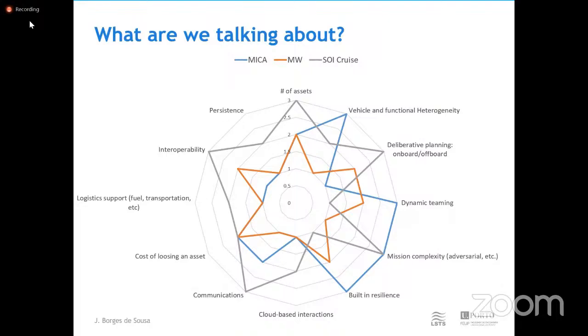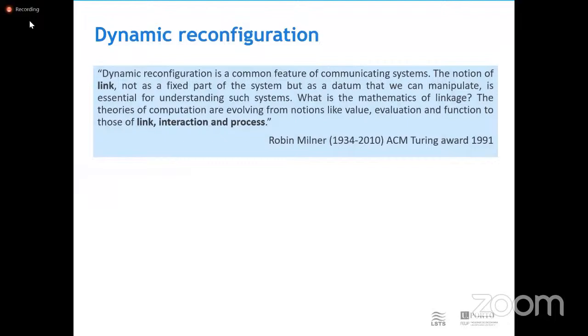And you see that some of these cases are like mapping, so very different here, but we still are facing lots of communication challenges. Another important observation is that we are not talking about swarms. Apart from that, it's a notion we can discuss later on. Another important observation is the notion of dynamic reintegration, which is a common feature of communication systems. The notion of link not as a fixed part of the system, but as data that we can manipulate, is essential for understanding such systems.